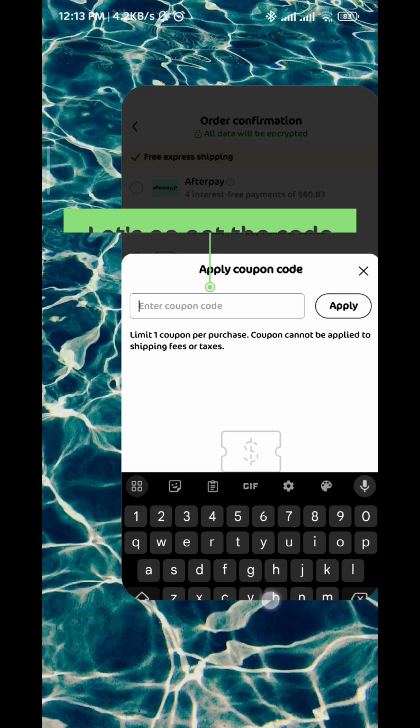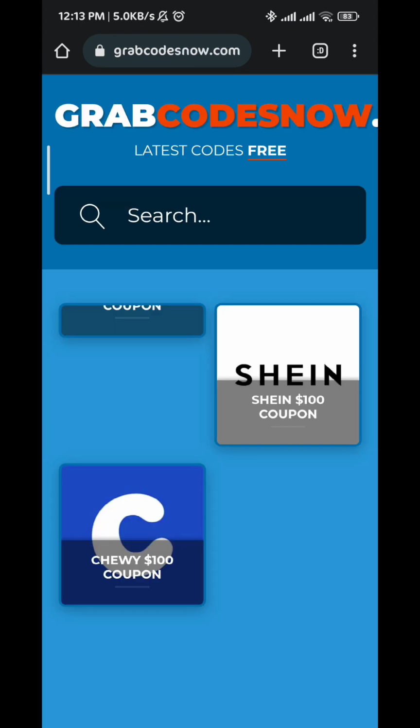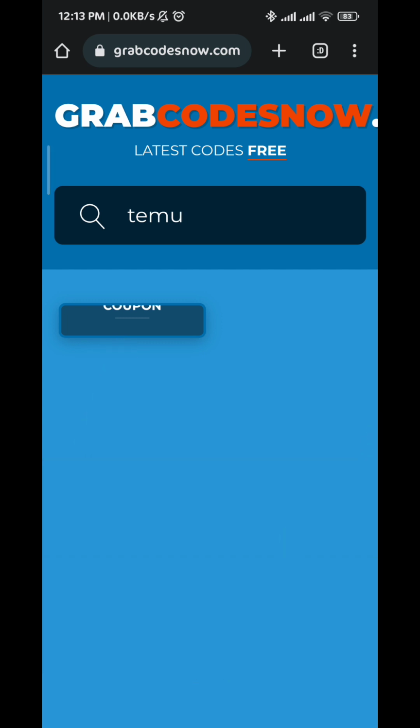Quit the Temu app and go to your browser and search for grab codes now and enter the first website that pops up. In the search box, search for Temu and enter this button right here. And right here you should find that coupon code.